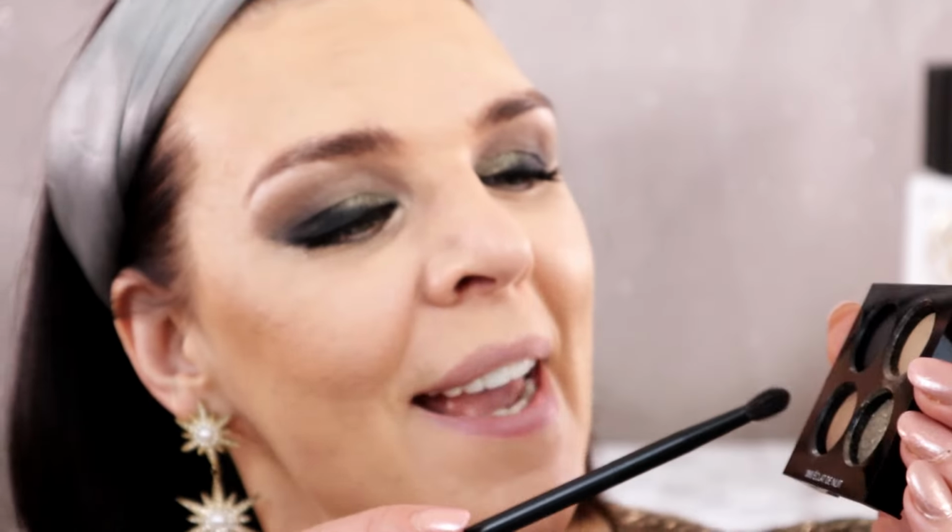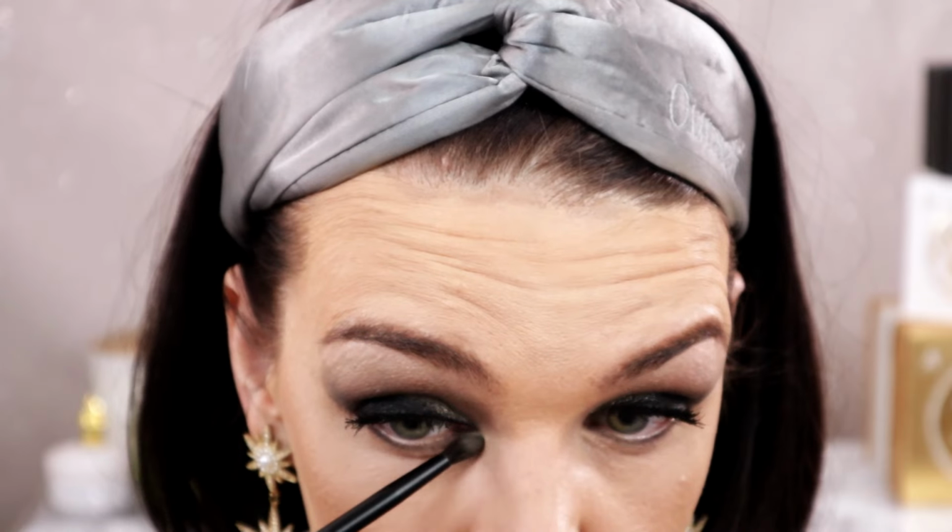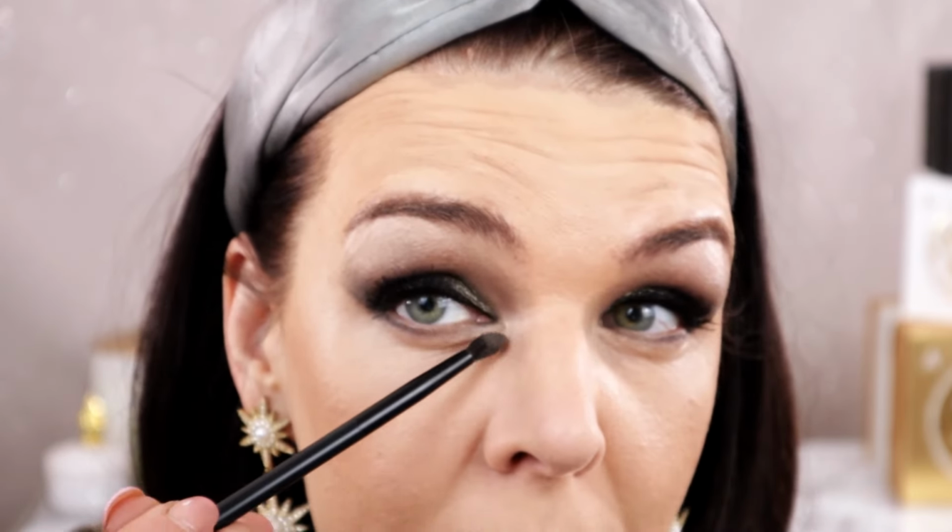Now, if you are long time with me, you know this is my favorite brush from NARS. It's a small, tiny blending brush, and we're gonna use this darker brown color. It's not dark, but it's the darkest color in this palette. And we're gonna put a little bit, very softly underneath. And look how pretty. Oh my God, it's so pretty.